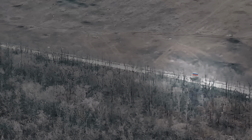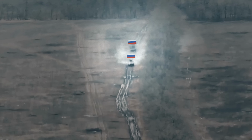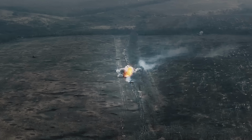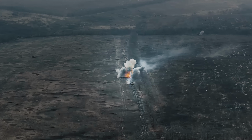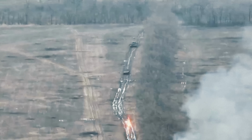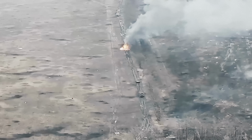The first drone strike, and the Russian tank is intact. As you can see, not for long. After the first hit, a series of explosions follow. The turret of one of the tanks was blown off. Another one set off fireworks during the detonation. The battlefield is covered with smoke from the burning equipment of the occupiers. The explosions continue.